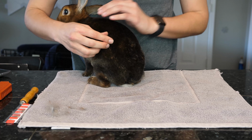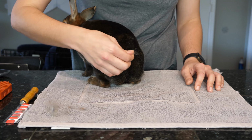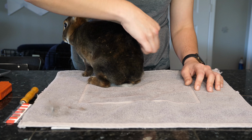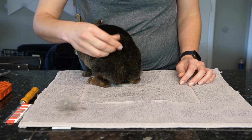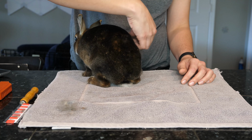If she's sitting around sleeping, I can come up and pull some of these tufts off her and she won't even get up because it's not hurting her. She doesn't like it though when I come in and try to pull all the loose fur off of her. She'd rather just be left alone. But for her health, it's important that I get all this loose fur off of her. So I'm not going to do it all today.